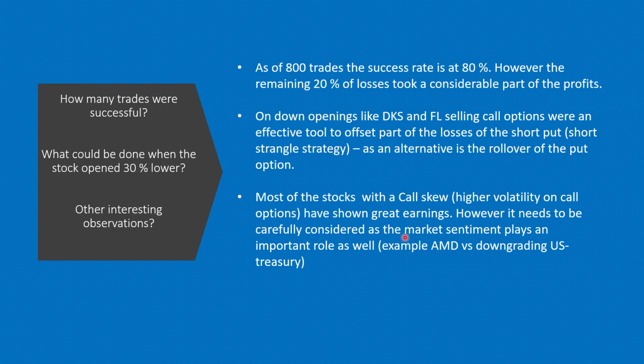Market sentiment is something you should not underestimate, because it happened to AMD. AMD brought more or less good earnings. The stock was about 119 pre-market, but because of the downgrading of the US Treasury, the whole market got sour. So the stock, I think, opened at 109 in the end, and I didn't get anything out of my trade, but 2 or 3 days later it rebounded. So this is maybe why you should look for longer maturities of up to 30 days rather than just my strategy of doing 5-day expiration options.